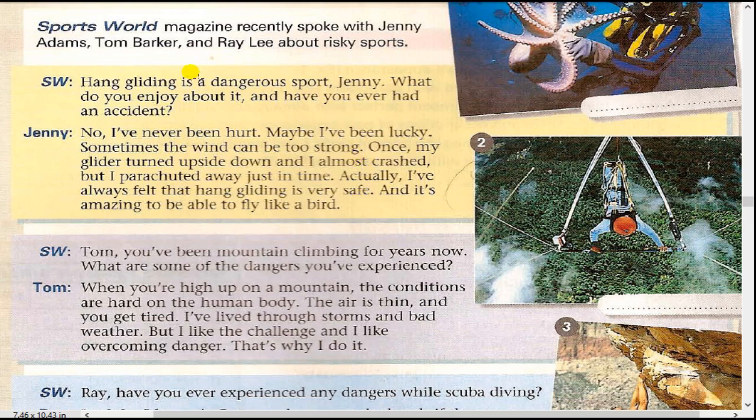Let's answer some questions about this part. The first question to you is hang gliding. Which picture is hang gliding? Picture number 2. Is hang gliding safe or dangerous? Hang gliding is dangerous, it is a risk sport, a dangerous sport. Has Jenny been hurt? No. Why? She's been lucky. Jenny has been lucky.